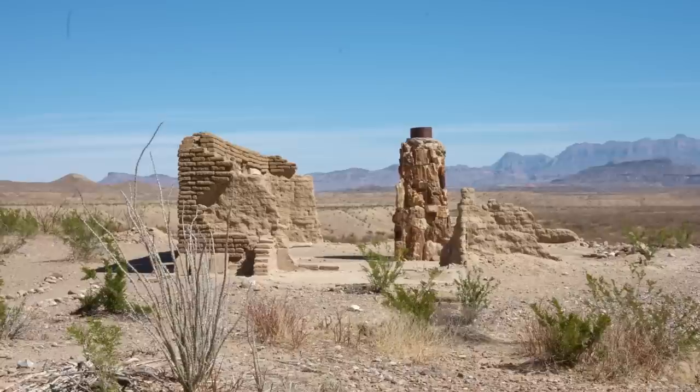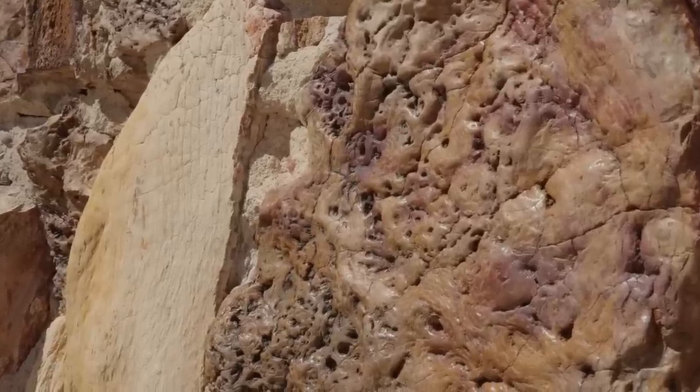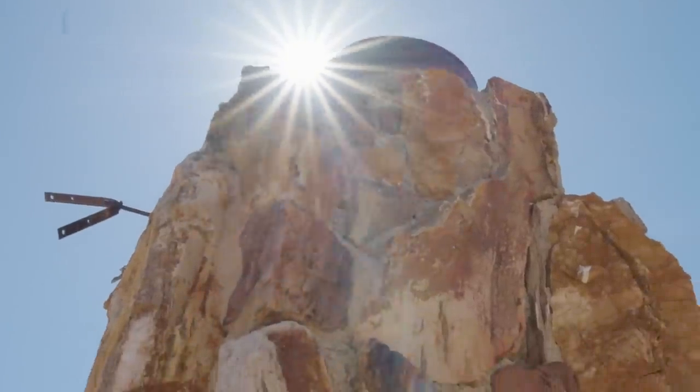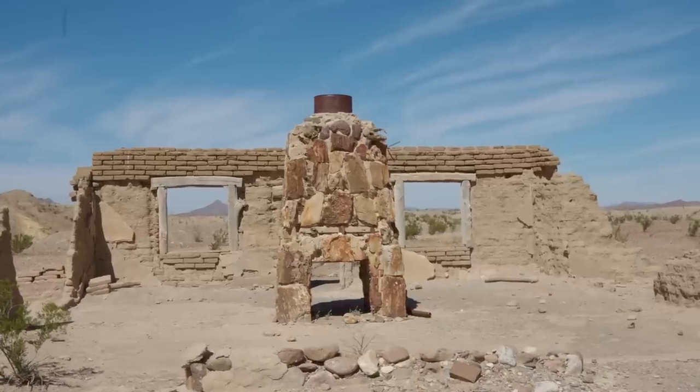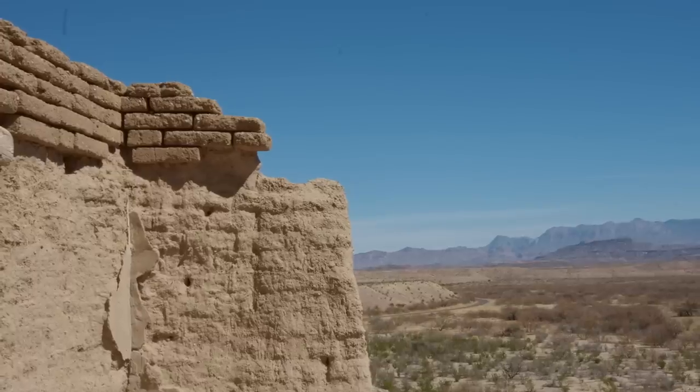The Dorgan House, what's particularly interesting about it, is it has a petrified wood fireplace that has still survived to this day. This building was originally constructed in the early 1900s, but was fully abandoned by the 1930s.